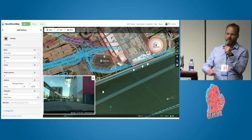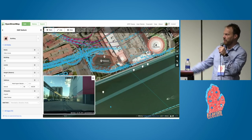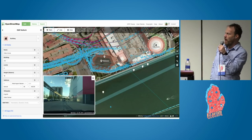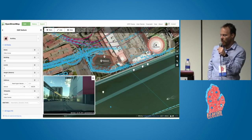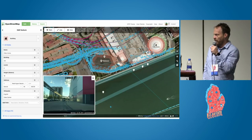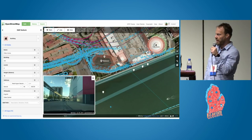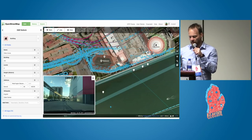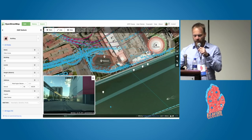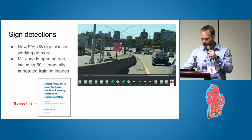OpenStreetCam integrates with the OSM editing tools through the OpenStreetCam API. You see in blue the swath of OpenStreetCam images overlaid on the OSM and the aerial imagery map that makes it easy for mappers to use the images to visually compare it to whatever they see on the aerial and whatever they know from having been there in person. So that's kind of the rich integration that street level imagery offers for mappers.